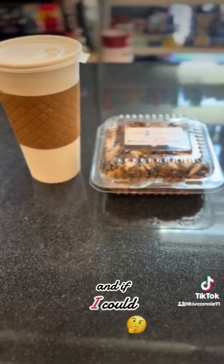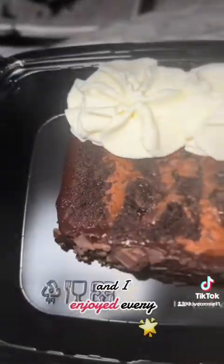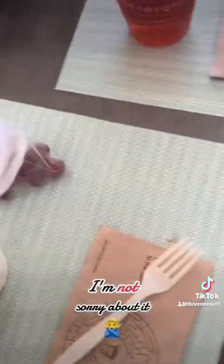But that's neither here nor there. We're already the weight that we are, and there's nothing we can do about it. There's nothing I can do about it now at this point. And if I could, I wouldn't change anything. I wouldn't have changed anything dietary-wise for this pregnancy. I got what I wanted. I ate when I wanted. I ate how much I wanted, and I enjoyed every single meal. I'm not sorry about it at all.